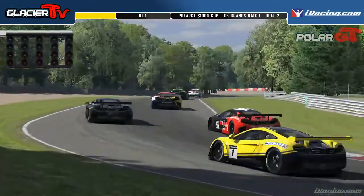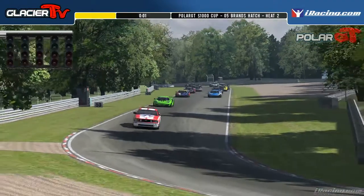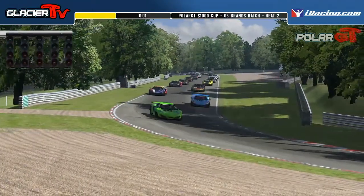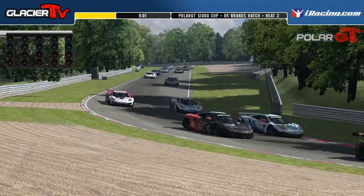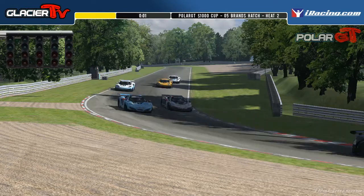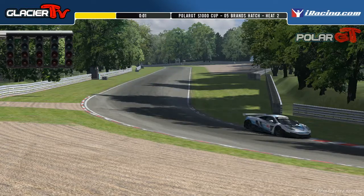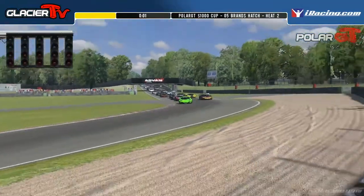Winner for Heat 2, who's it going to be? Let me have a quick look at the grid. I am going to go for... It's kind of tough because there's some quick drivers. I'm going to go for Rosselli. He's starting fifth, and he's not a slouch. But he has got Asher and Balg. They're good. We've seen them hold off people before.